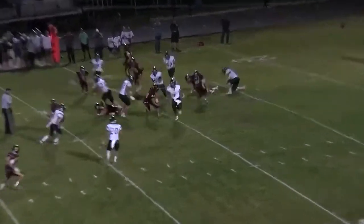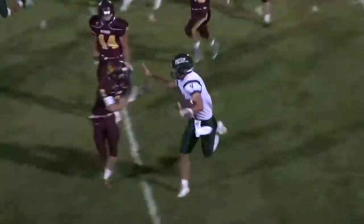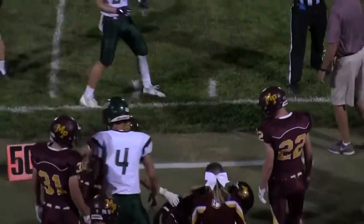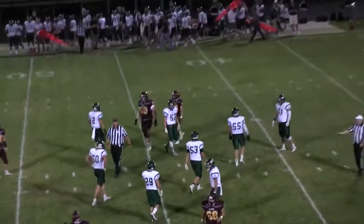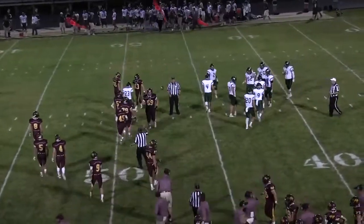And a fake handoff. Mace tries the left side, has some blockers in front of him. Good vision and patience downfield to the 40, near side, 45-yard line. Just shy of midfield at the 47. It's a gain of 17 yards, so the penalty is erased, and the Dutch move the sticks. Yeah, that's a new play, new wrinkle with Mace out there anyway.